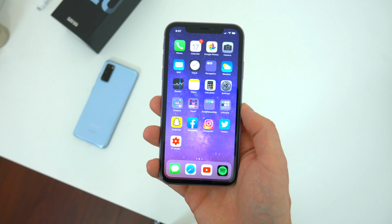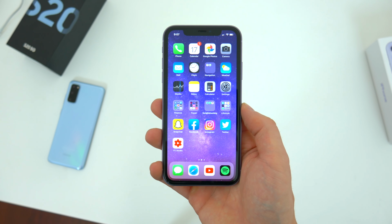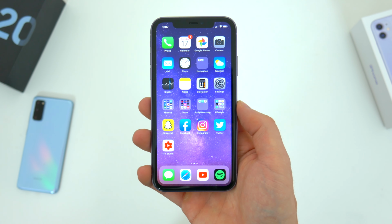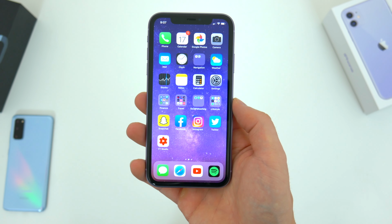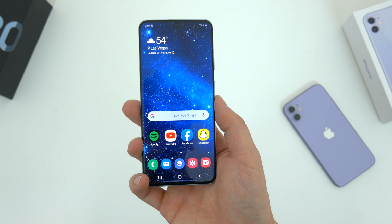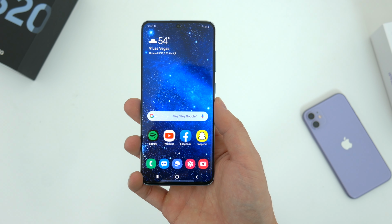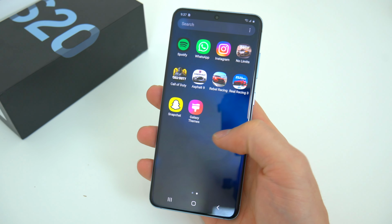So here are my final thoughts. These phones are obviously very different, and they each have their own pros and cons. Value-wise, if you're trying to get into the Apple ecosystem, the iPhone 11 is the cheapest way to do it. The S20 is significantly more expensive, even being the cheapest S phone out right now. But with that price tag, you get, in my opinion, a significantly better phone all around. A nicer design, a better display, and more features overall.